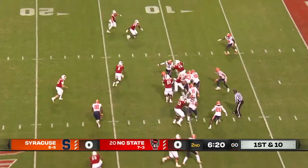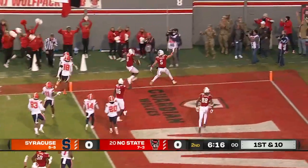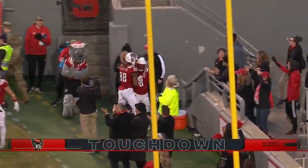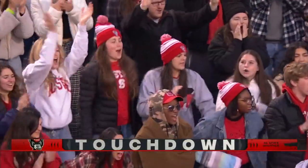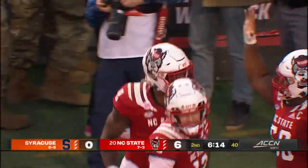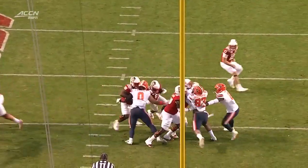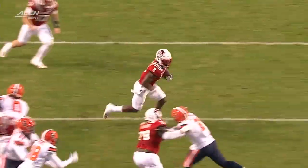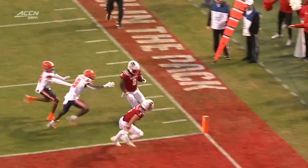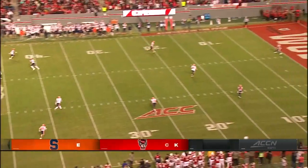Now he bounces it outside and has blockers out in front of him. Inside the 5, he'll score. Was right there to provide the block. And guess who was out in front leading the way? Ike Ekwonu, the all-world left tackle for NC State. Wolfpack up 7-0. Trenton Gill to kick off.